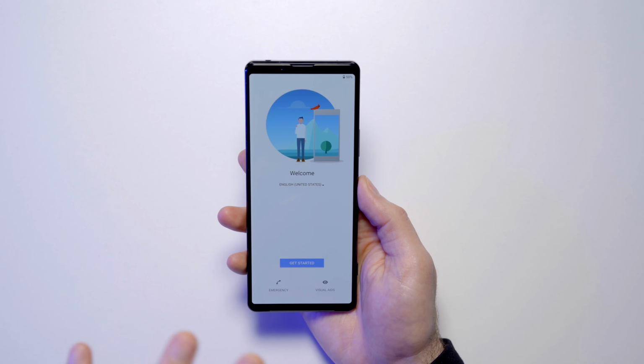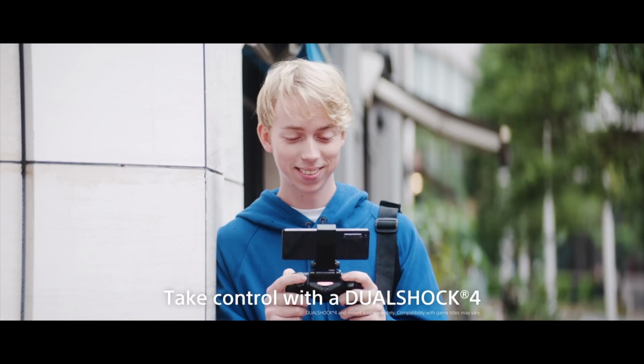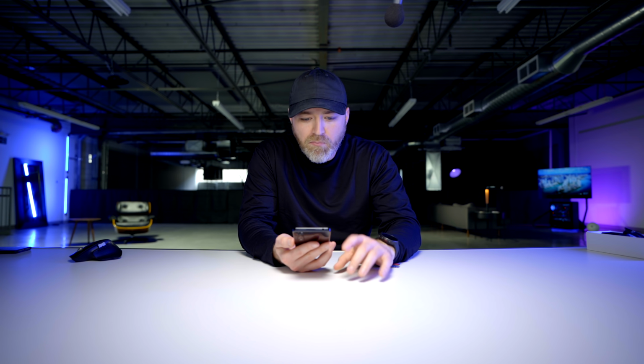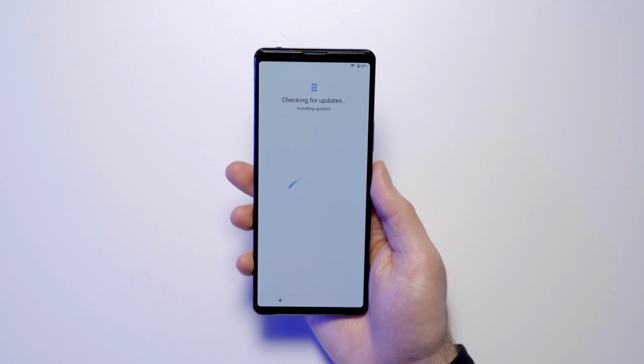This one also leverages some of that expertise by allowing you to connect this thing to a standard DualShock controller so that you can get some competitive gaming done. It even has a game mode on it to enhance your gameplay. This 4K display is wild. Holy moly, the pixels in here. It is probably the sharpest display on a smartphone, at least any of the major flagships.